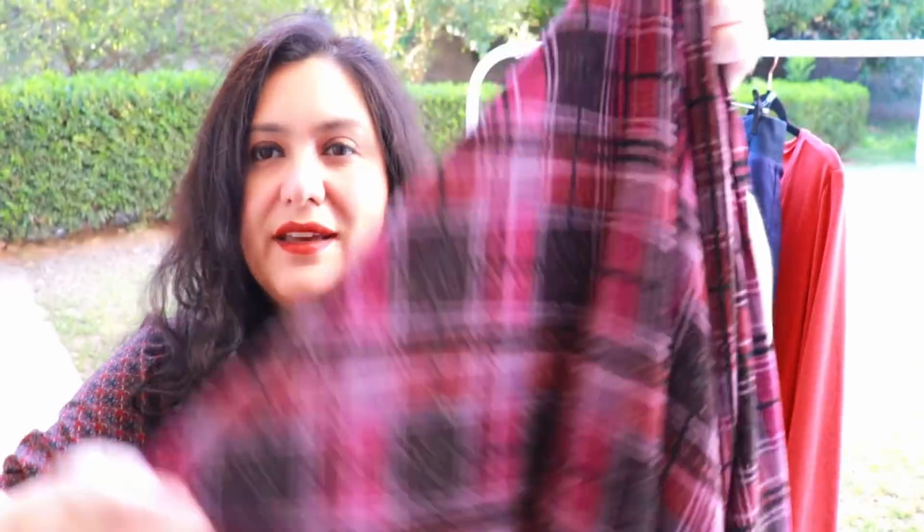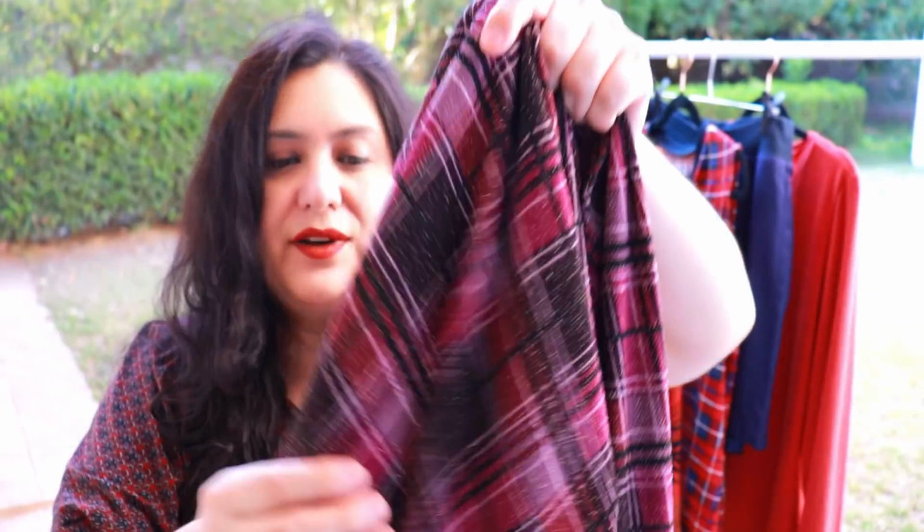Super lovely. This is a sweater knit with a bit of lurex in there. It's got a lovely stretch. It would be perfect for the job. Really nice and structured as well. It doesn't curl on the sides. Easy to work with. So those are my ideas.